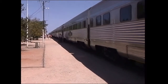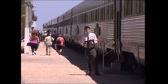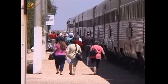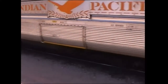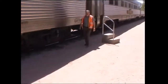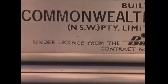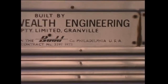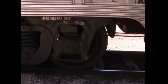And the last passenger's boarding. I'll probably let off another siren. Oh, the plumbing still works. I'll go down this end and start walking. Iron 72, copies of American rolling stock.